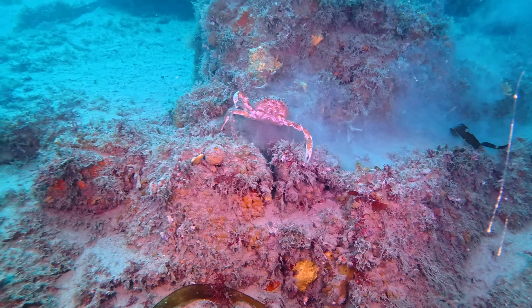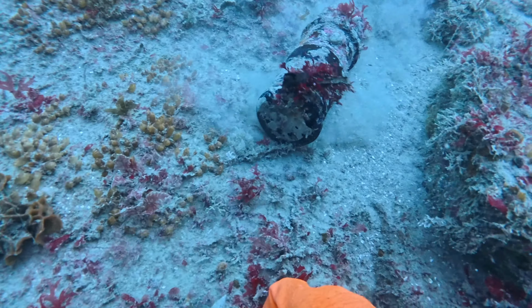Not quite sure if I should pick this up or not. Really don't know what it is. See, it's made of plastic. Is it a flask? I don't know. I better leave it here, just in case.